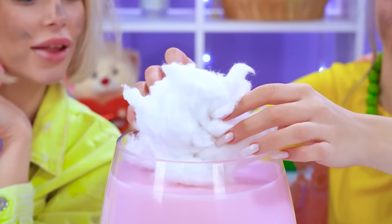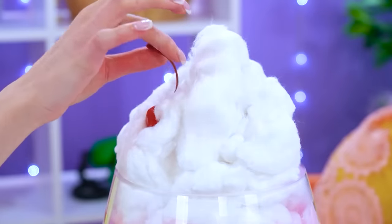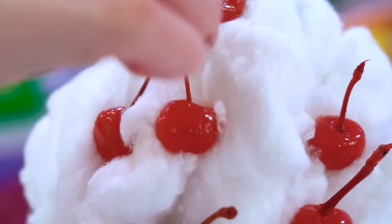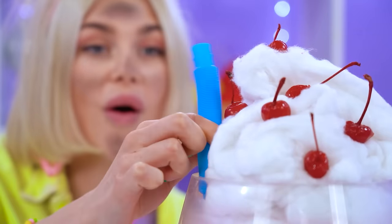Cotton candy? I don't think anything can get old Gran's spirits down. Let's do it! Whoa, so fluffy! Ta-da! A cherry on top! Cherries! Cherries on top! Wonderful work! And don't let the fun stop there! Donut time! Time's almost up! Just add a straw!